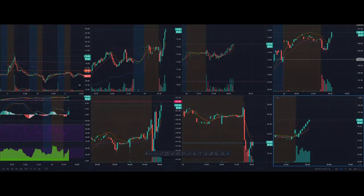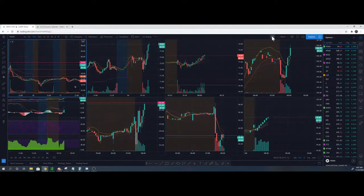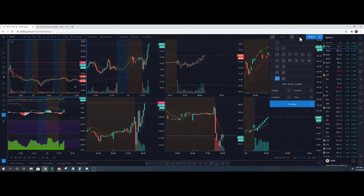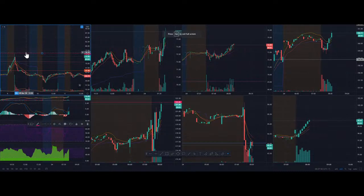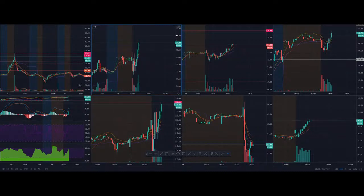WFC, PEN, XPEV, BA, WFC, UAL, JBLM, XOL, net, WFC.